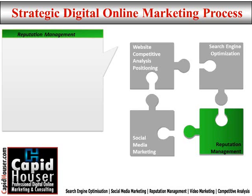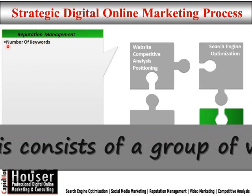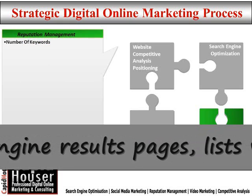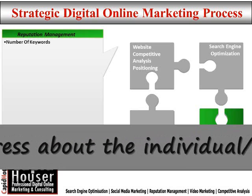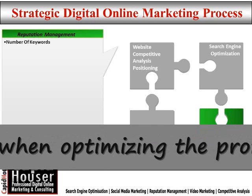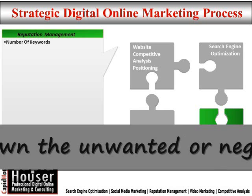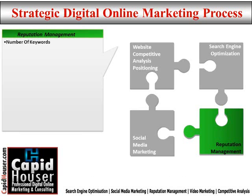So as we mentioned before, everything we do is based upon keywords. So we need to look at the number of keywords that we're going to use, and the number of keywords is based upon the program, the campaign that you choose to undertake with us. Whichever campaign you undertake with us, we will build the content out depending on that. The more keywords we use, of course, the more content we will generate to put on these sites that we create for you. So that's the keywords.